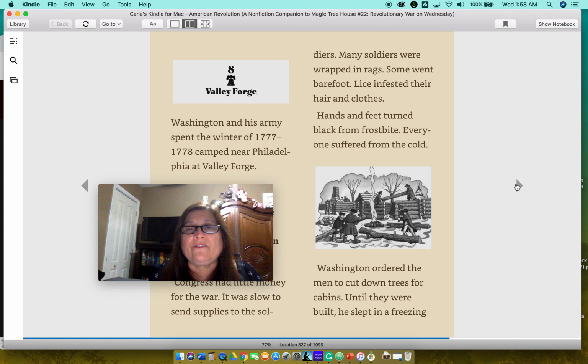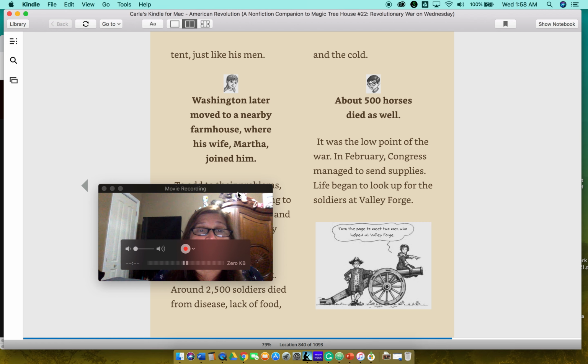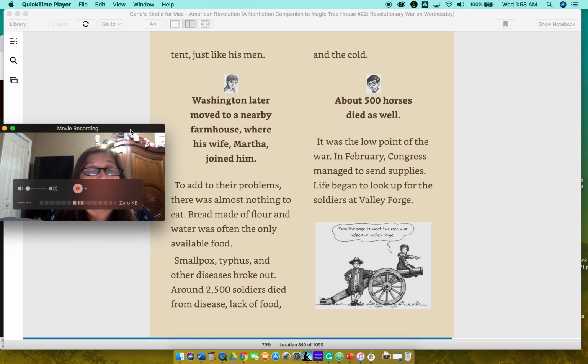Okay, so hands and feet turned black from frostbite. Everyone suffered from the cold. Washington ordered the men to cut down trees for cabins until they were built. He slept in freezing tents just like his men. So George Washington also is sleeping in a tent just like his men are. Washington later moved to a nearby farmhouse where his wife, Martha, joined him.